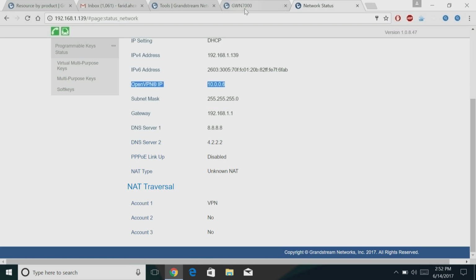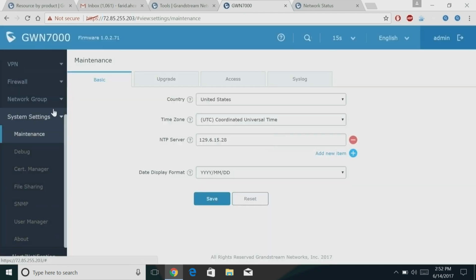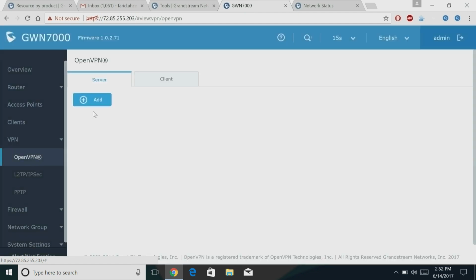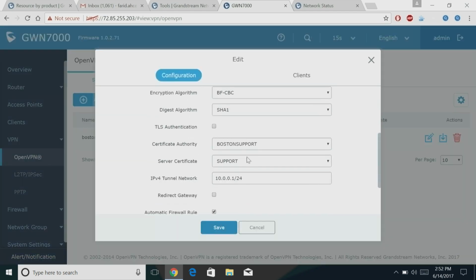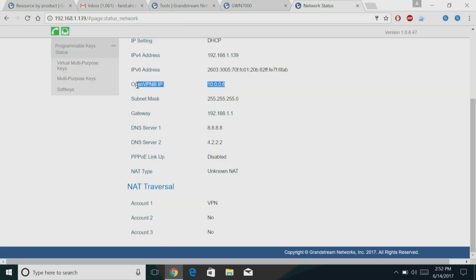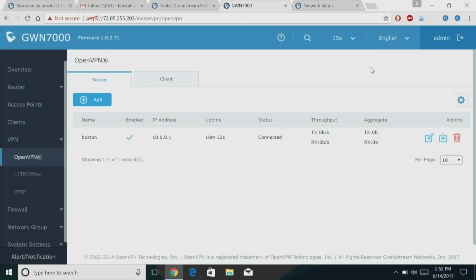And where did this network come from? I actually forgot to show you. When I created the OpenVPN connection, I set the IP addresses there. So OpenVPN, the one that I called Boston, and this is the IP addresses /24. So you have to choose a range or subnet of IP addresses you will be assigning to clients connecting remotely. So my phone got 10.0.0.6 right here, as you can see. All right, and that's it.